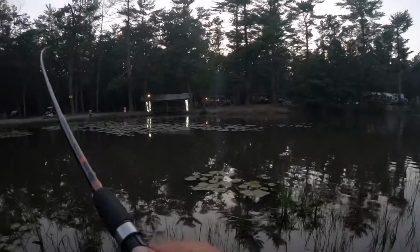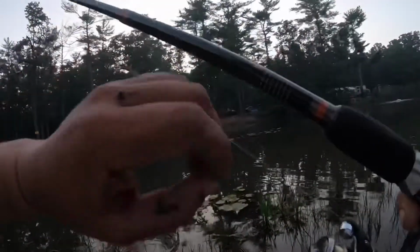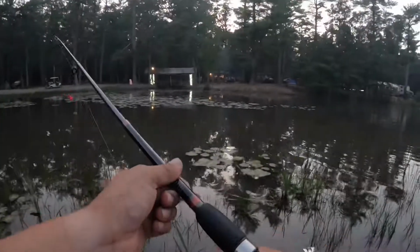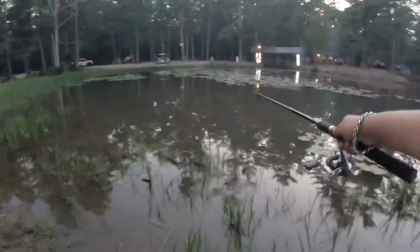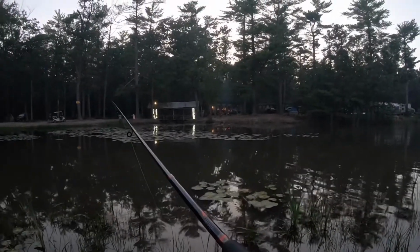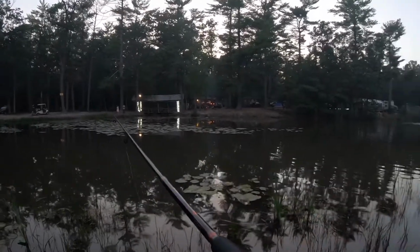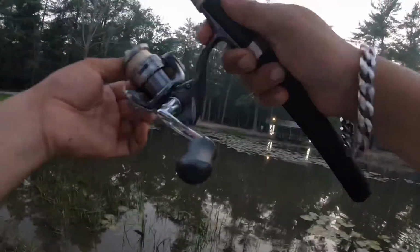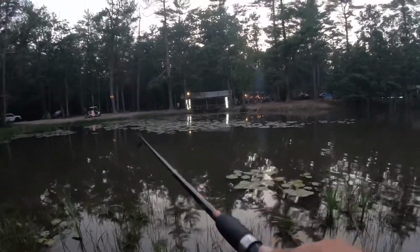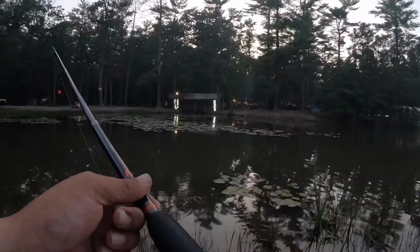Live music is still pumping over there, and we're just catching little fish out here, having a blast. The good old night crawlers, guys. I was using the gulp minnows and wasn't getting anything. This is the last piece I have here. Try one more. Good today, guys. Better than I did yesterday by myself, I'll tell you that.